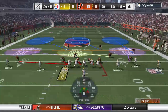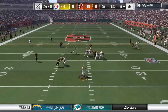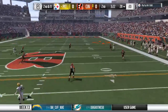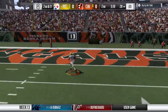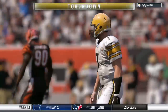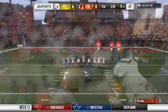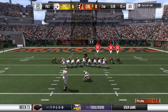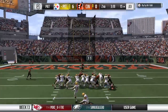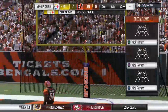They come out 5 wide, 3 of them to the right side. On second down, Roethlisberger trying to lay one up deep. That's caught at the 25. And into the end zone. Touchdown, Pittsburgh. A big play there. His 14th touchdown now on the year. And the Steelers get the quick strike touchdown. And he knocks it through.